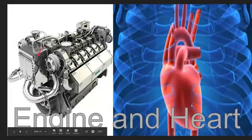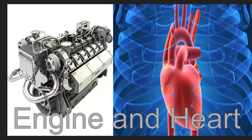Next, this is an engine. The engine is basically the heart or the main focal point of a car. If the engine of the car is not working properly, then the car is eventually going to break down or stop working. The same thing with our heart. If our heart is not functioning properly, making sure the blood is flowing and getting rid of the toxins and adding all the things that we need in our body, then our body is not going to work as effectively as it can. And eventually it could stop working.